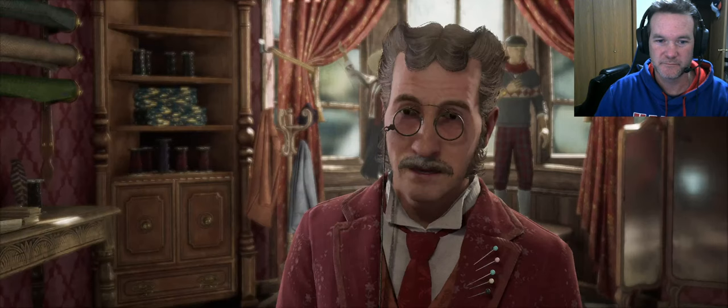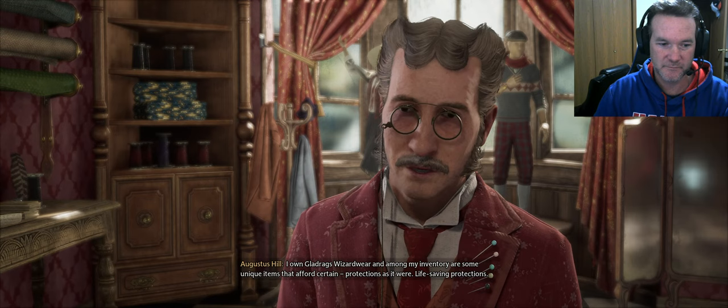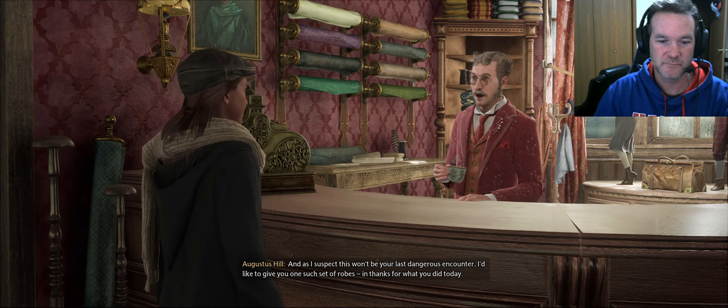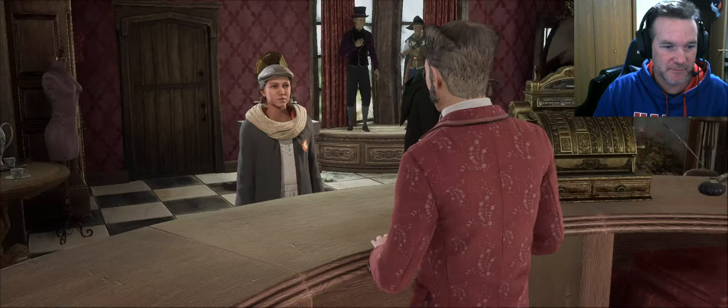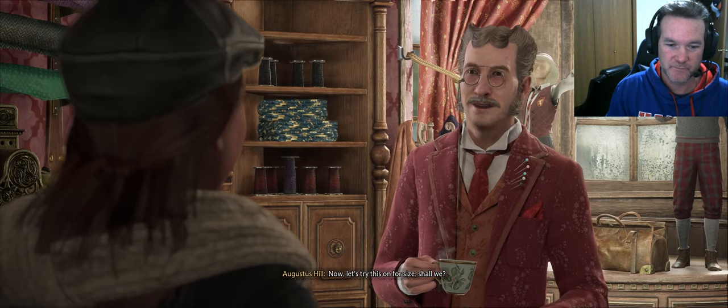I own Gladrag's Wizardware, and among my inventory are some unique items that afford certain protections, as it were. Life-saving protections. And as I suspect this won't be your last dangerous encounter, I'd like to give you one such set of robes in thanks for what you did today. Sweet. That's very kind of you, Mr. Hill, but I can't accept robes that I didn't pay for. Nonsense! I insist! Now, let's try this on for size, shall we?